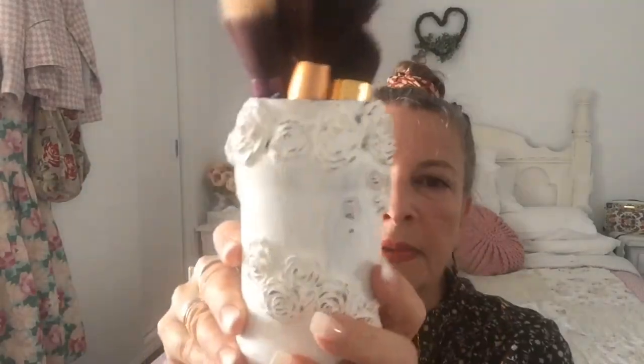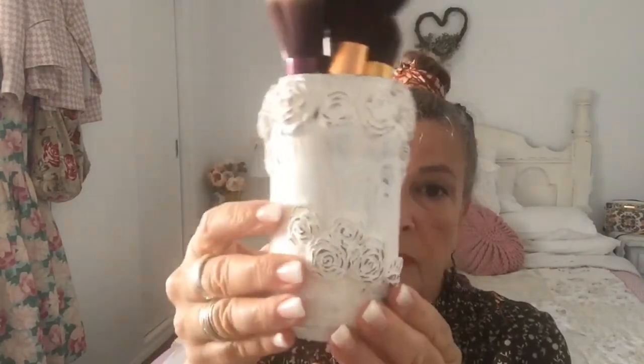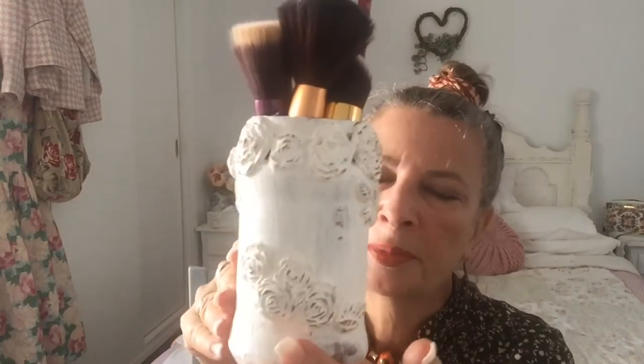Now this one here, I was trying to be clever with it, and I've got some tape now. I should have taped it to where I wanted it, but it slipped because it was on glass. When I got up in the morning, it had slipped down. I thought, I actually quite like it down there. I'm going to leave it. So I've just distressed it. Underneath is just sprayed with a spray bronze, and then I just distress over the top.